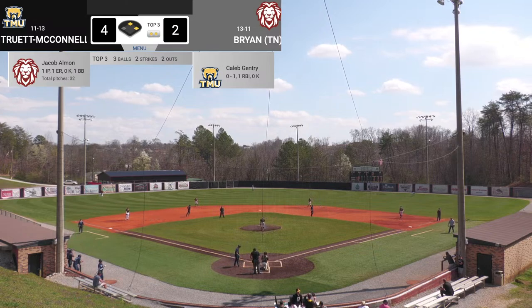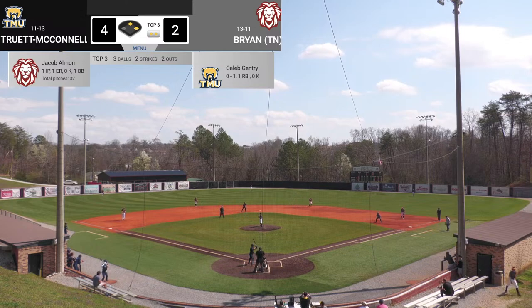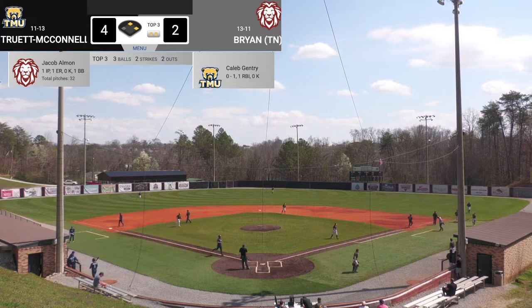Two outs in the top of the third. Set, gives the runner at second a look. Runners are moving. Here's a pitch. There's going to be a fly ball to TC there at first. He kind of drifts into foul territory and is able to record the out there.